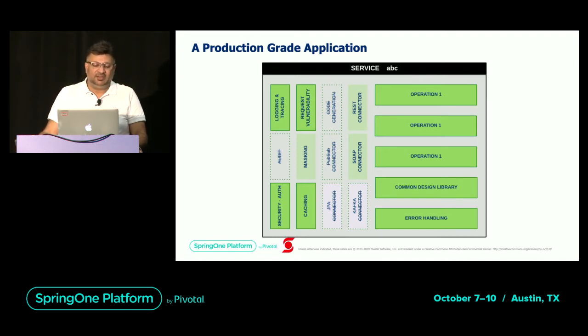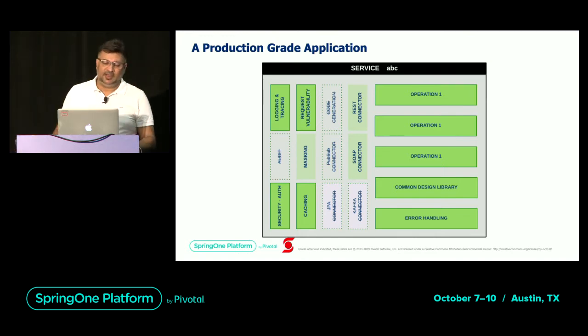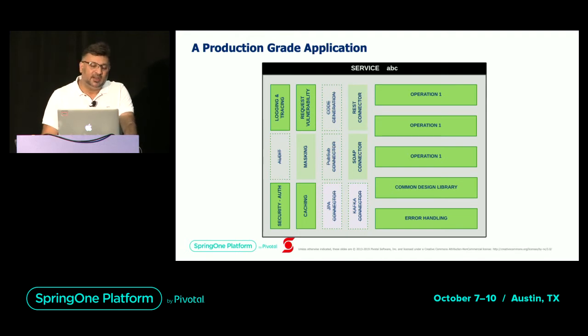Similarly, they did some kind of half implementation of SOAP connector, REST connector. They did a very good job in security auth. They did caching. They again have a common .jar, and they did error handling, right? So that's how they went to production. And that's the reality across thousands of applications and more across the bank.